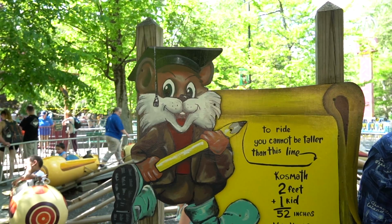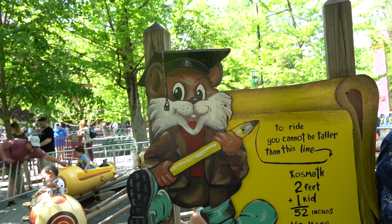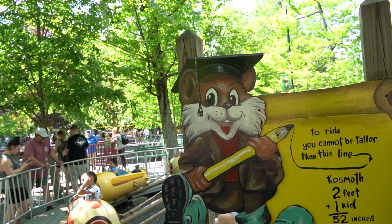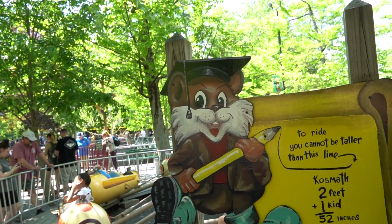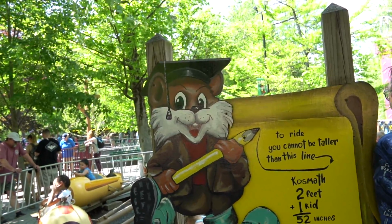A lot of the kid rides here max out at 52 inches. So if you're coming here with our situation right now, Katie is just under that threshold, and probably if we come here again next year, she won't be able to go on a lot of these rides.